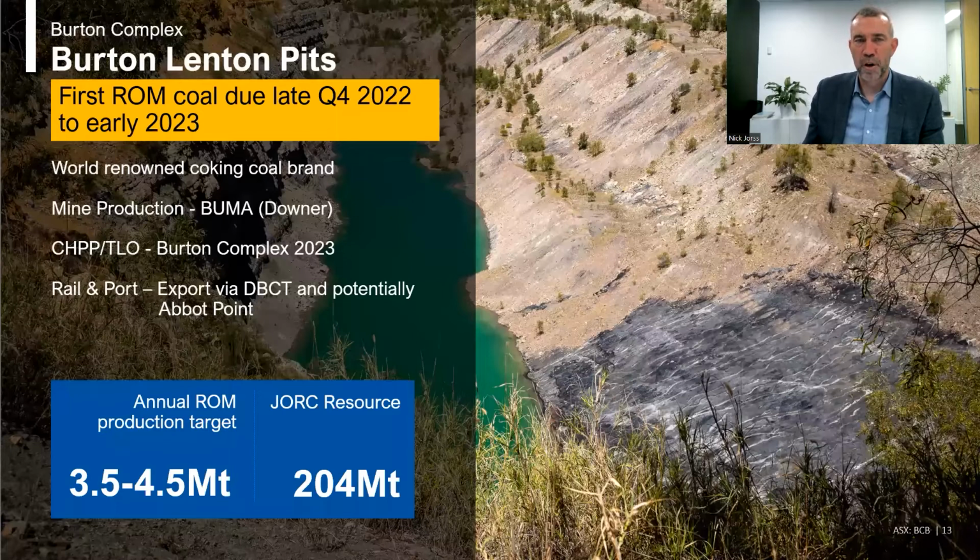Beyond that, we move to Burton Lenton, which is the main game here. So Broadmeadow East is the first pit we kick off with. We'll get 5, 6 or maybe more years out of that. But we're kicking off Burton Lenton pits, the Burton ones in particular, around year end, early into next year. And that's really going to supercharge our production as we get those unmined pits going.